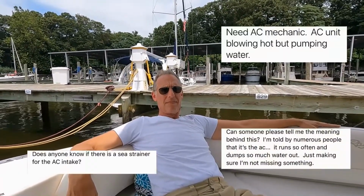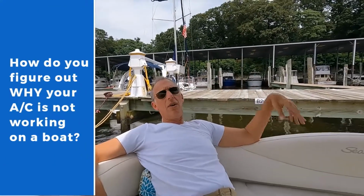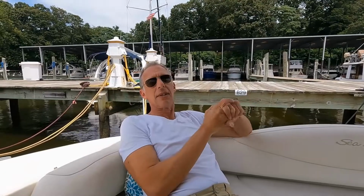Alright, so we keep seeing everybody having problems with their AC on their boat and nobody seems to know where to start. So how do you figure it out? At home, the air conditioner has this unit outside the house, a noisy thing with a fan blowing, that takes the heat out of the air conditioning system. That's the compressor and the condenser. And on the boat, it works differently.